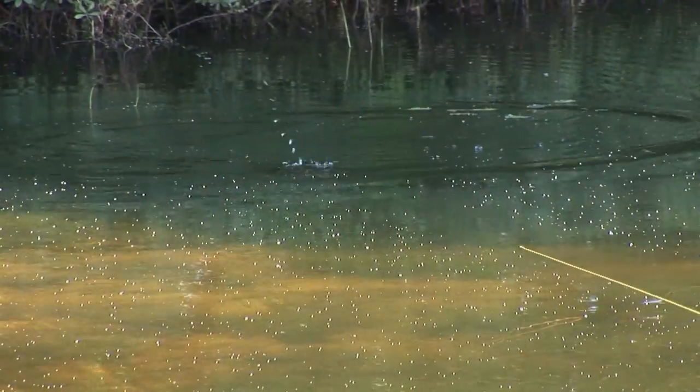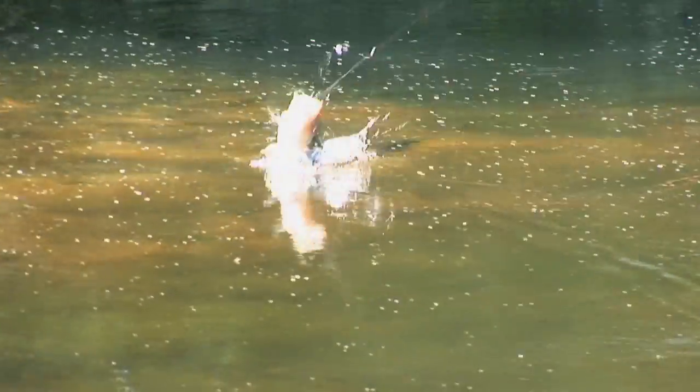When you're fishing for smallmouth bass during the summer months, it's really exciting to be able to fish them on the surface. Popper action is explosive. Those fish come up and eat those poppers, and they'll come flying out of the water to take them. That's a lot of fun.